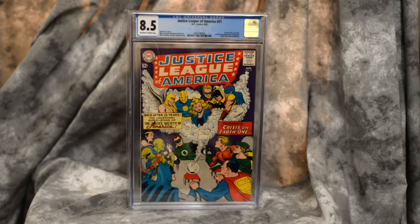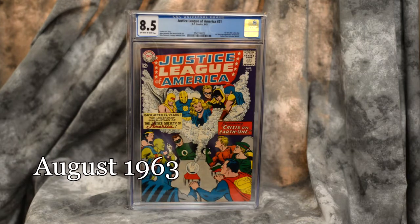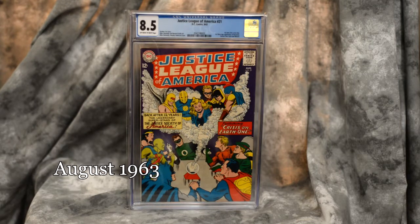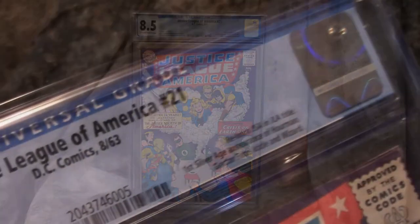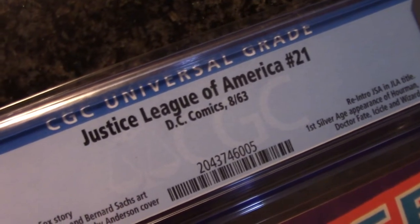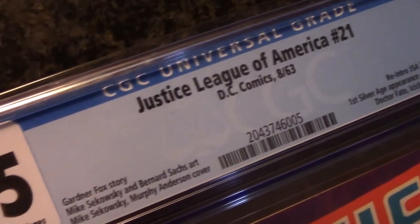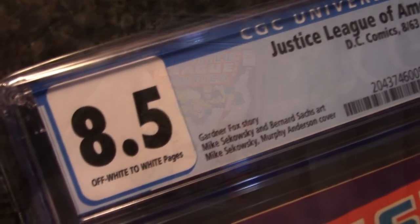So here we're featuring JLA 21 from August of 1963. This book features the first Silver Age appearance of Hourman, Dr. Fate, Icicle, and Wizard. The issue also reintroduces the Justice Society of America into the Justice League title, just as it says there on the cover. The Crisis on Earth 1 story is a prelude to the Crisis on Infinite Earths saga, and it is the issue that starts the tradition of the annual JLA JSA Crisis crossovers.